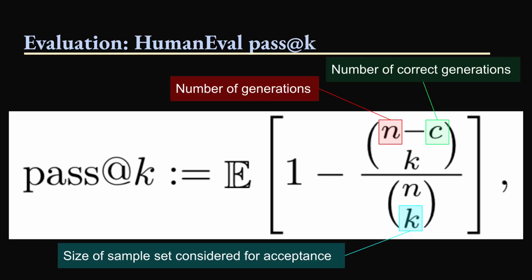So here is the HumanEval pass-at-k metric that they use for evaluation. The variable n is the number of generations, which is 50. C is the number of correct generations, which I didn't see explicitly defined, based on what I understood from the paper. And then k is the size of the sample set considered for acceptance. So in this numerator here, you have 50 minus c total generations, and then you're choosing 1 out of that. So you have 50 minus c generations to consider.